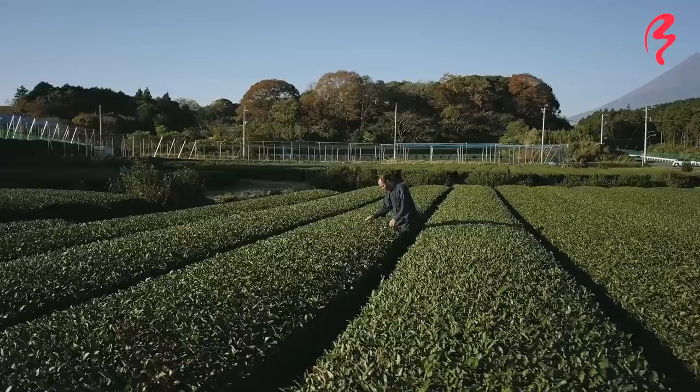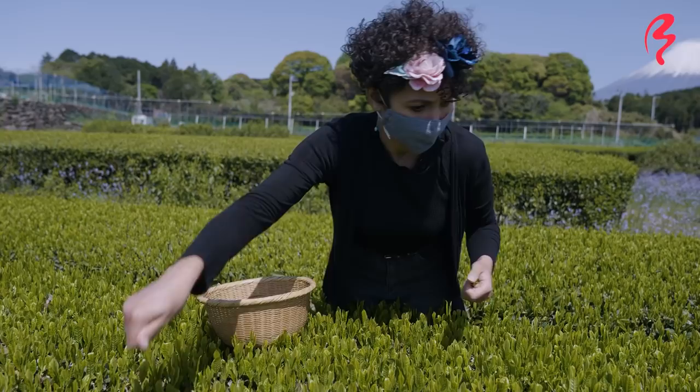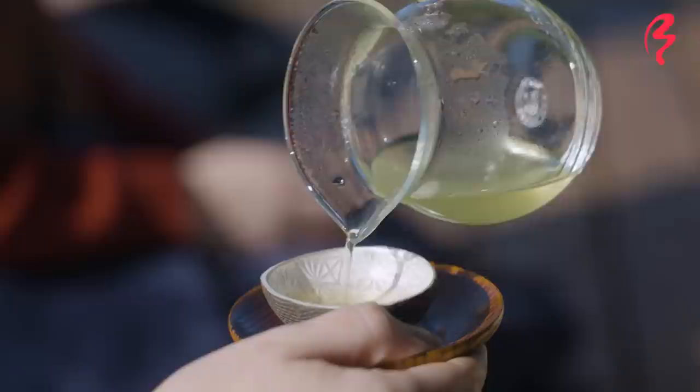I'm about to go and visit Honda-san, who is the fifth generation owner of Marumo Tea Garden, and he is going to be showing me just how tea is made, right from the picking, all the way to processing, of course, to the drinking. So I'm keen to learn a bit more about this mysterious bush. So let's go find out.